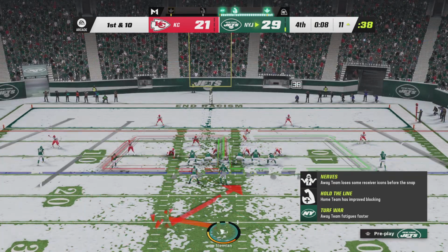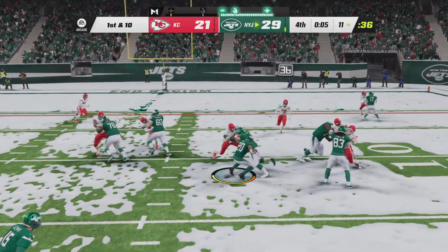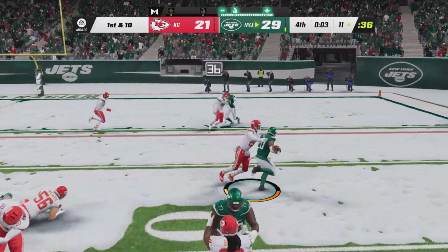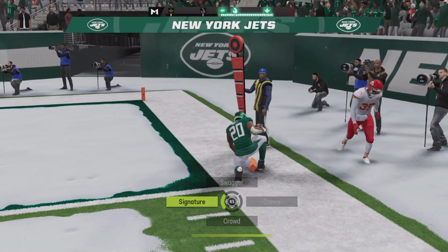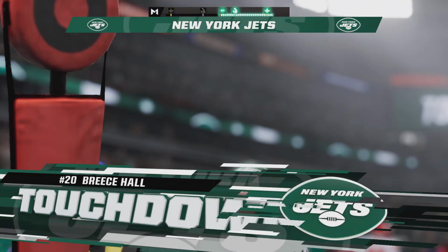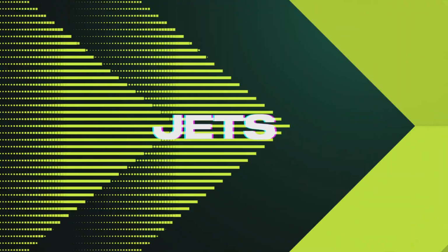I'll tell you, far from ideal conditions to play in, but neither offense has had much trouble. Plenty of points to go around. 1st and 10. And he's across for the late touchdown. And in the final seconds, that one should just about put a capper on this game.